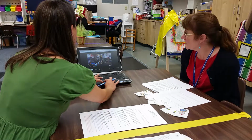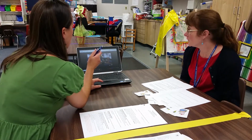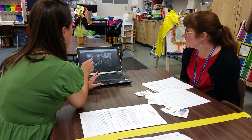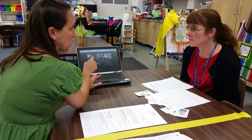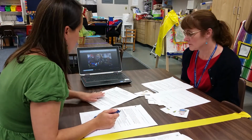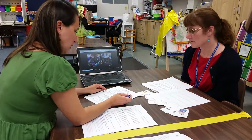And I'm going to pause it right there. One thing that got skipped over right there, this is a point where you did, I was going to bring this up later, did a really good job of identifying what the objective was for the lesson. And you have that clearly stated on your lesson that you turned in to me.